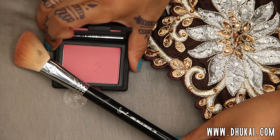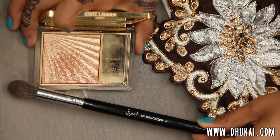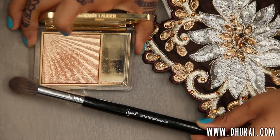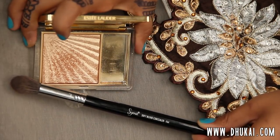Then I'm going to take this blush from NARS and my angled brush from Sigma, and I'm going to work this onto my cheeks. Now, because everything else that I use, like everything on the lid, my bronzer, my highlight, is all shimmery, I decided to go for a matte blush and a matte lip. So love this matte pink blush, and then I'm going to take my Estee Lauder Heat Wave, and I'm going to apply this onto the high points of my cheekbones, between my brows, tip of my nose, and my Cupid's bow. Pretty much wherever I normally highlight.